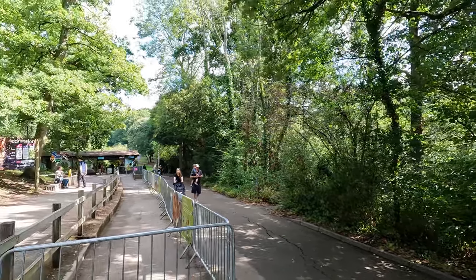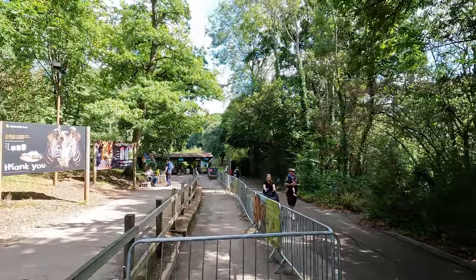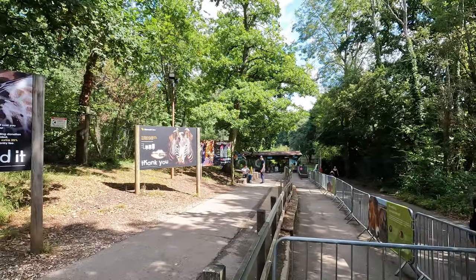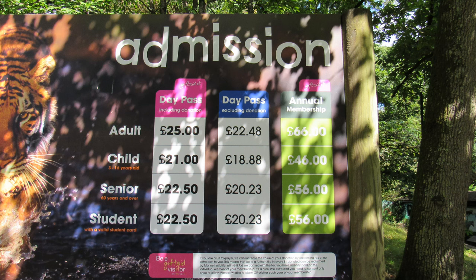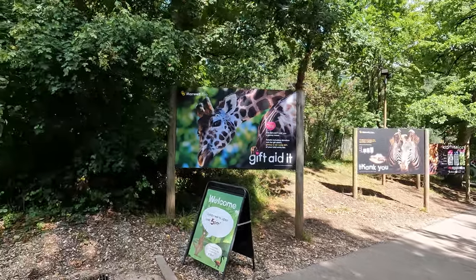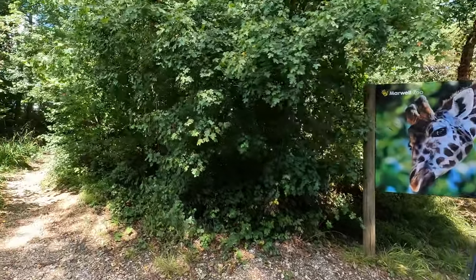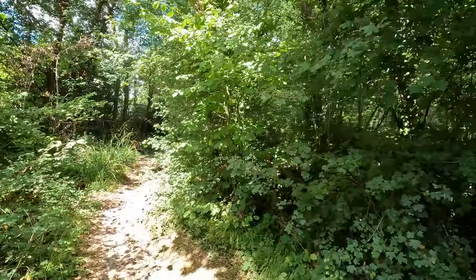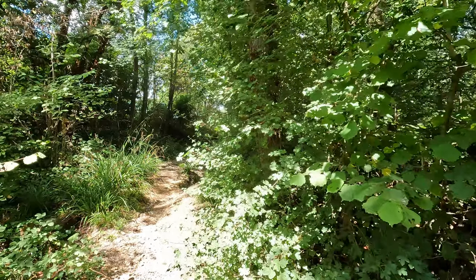That is the zoo entrance, and with all the price lists there, looks like it's £25 for an adult for the day, £21 for a child. Now we need to start heading northwards just along the side of the car park on our homeward leg back to Owslebury.